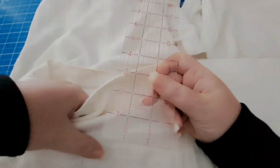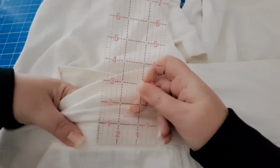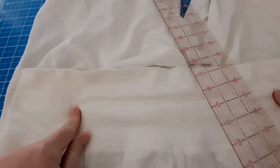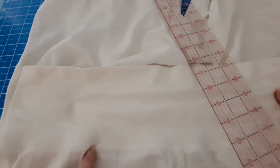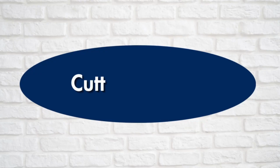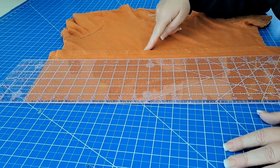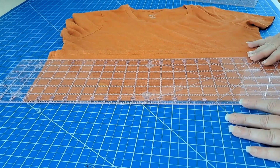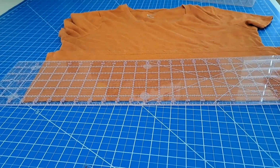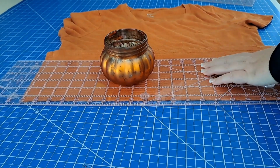And then we're working with 3/4 inch elastic. I will make this measurement my waist measurement so that it fits appropriately to me. I've got the bottom of the shirt folded up, and I'm just going to line my ruler up at that 5 3/8 line. And using my rotary blade, I'm going to just cut.